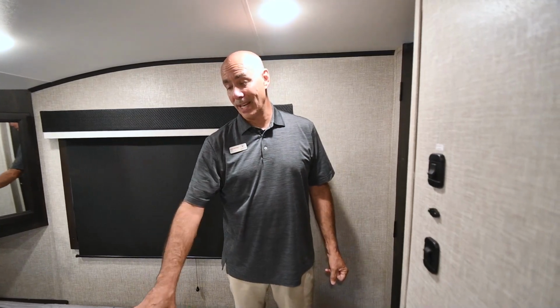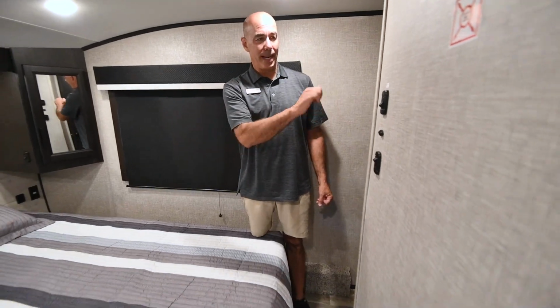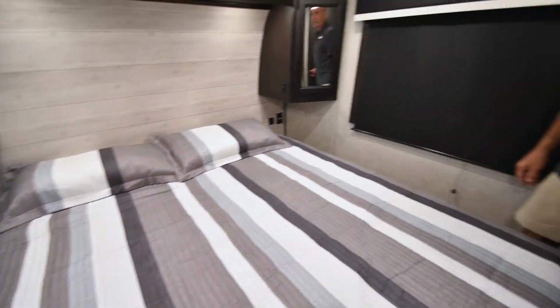Personally, I'd put that 7-inch monitor right there on that little table by the bed. So if somebody knocks on the door at 3 in the morning, you've got a clear shot and see who it is. So I appreciate that Jayco did that.